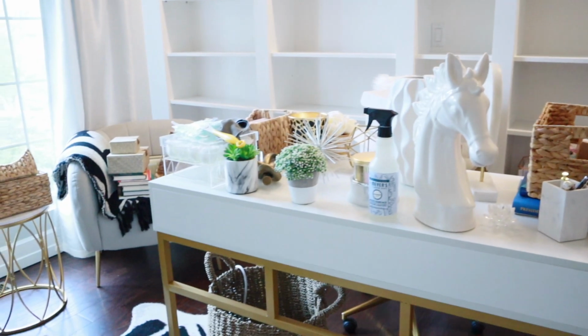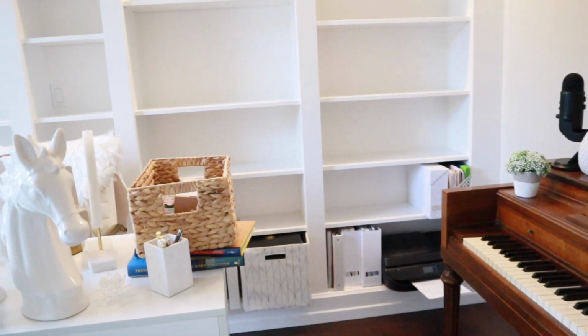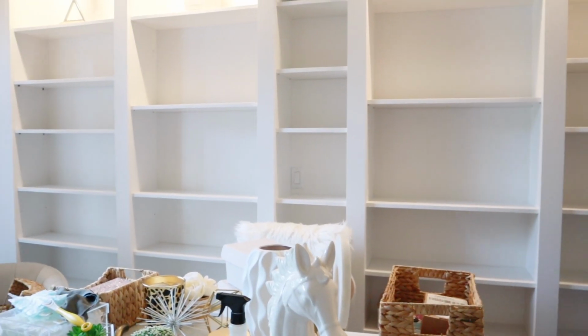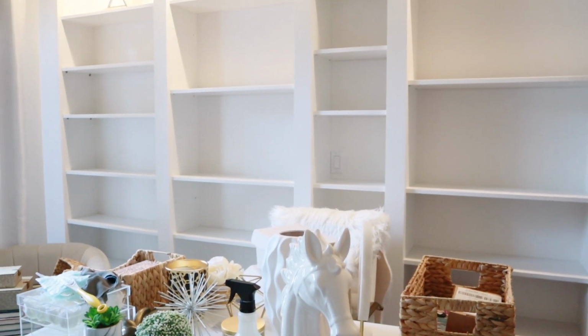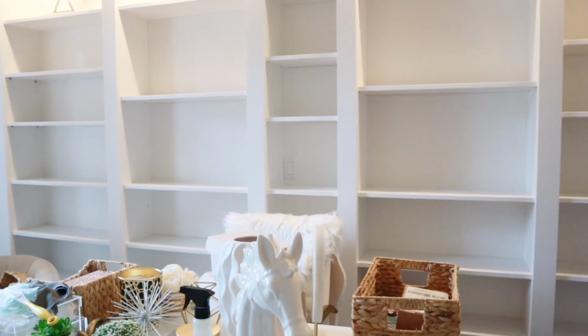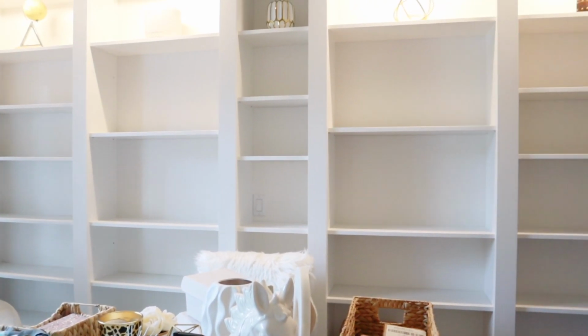But as you see, everything's kind of just all over this room. It's a mess right now, but after I finish dusting the shelves, I'm gonna go ahead and put everything back up there and just, you know, rearrange things. I might not put everything up there. I'm probably gonna swap some things out.